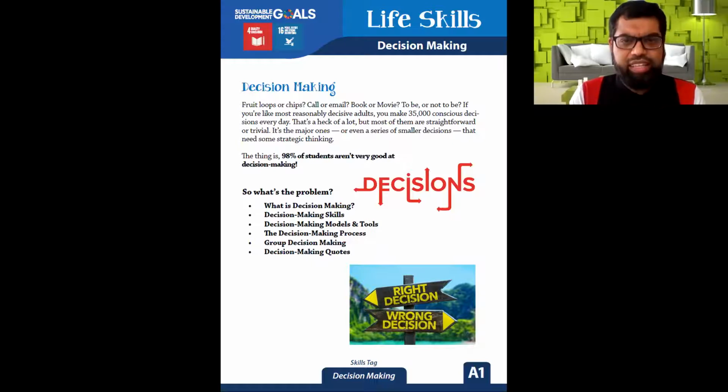The SDG tags that we associate with it are quality education and peace and justice. Hopefully we'll make sure that the education is grounded and they use it for something smarter and better in life. 98% of students are not very good at making decisions. The idea of these books is to use them as a framework. So you don't only read the book which students are shared with; you are a facilitator. You listen to these audio blogs and lesson plans, and you say, okay, what else can I do?